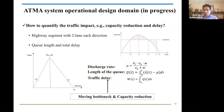But now the challenge is we really need to look into the capacity or the discharge rate, because ATMA vehicles are moving on the road, right? If we are talking about a highway with 2 lanes in each direction, before the roadway maintenance, we have 2 lanes each direction. So we are mostly talking about 4,000 vehicles per hour, something like that, at discharge rate, right? If we don't use ATMA, if we close out one lane completely, then the capacity would drop to half, right? Because right now we only have one lane. But now we have ATMA, and ATMA are moving forward slowly. Well, in that case, we need to estimate what is the capacity, what is the discharge rate considering the ATMA, and that is really the key.